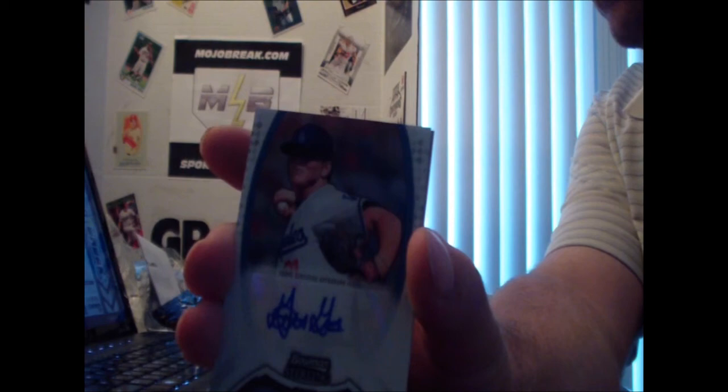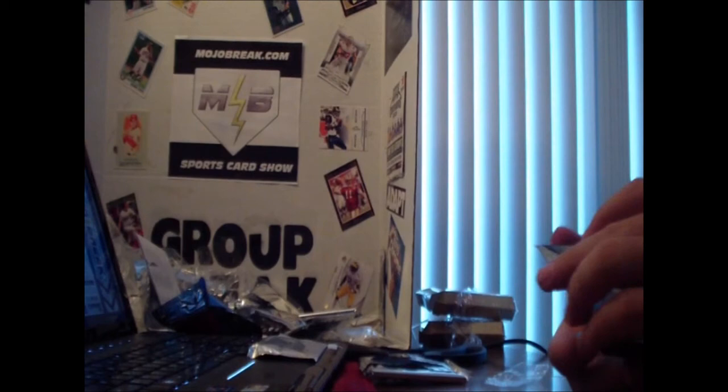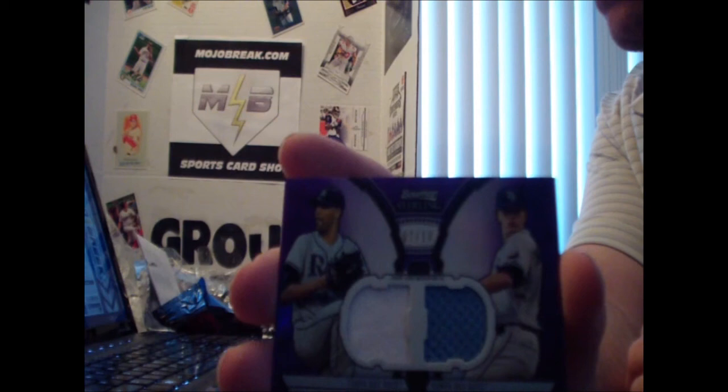It's for the Dodgers, just having themselves a break. Garrett Gould. And a Dustin Ackley jersey. All right, now we got our dual relic. And they're for the same team, so no random. Wow, purple. Numbered to 10, David Price and Jeremy Hellickson. For the Rays, 7 of 10. That was a nice box of Sterling.